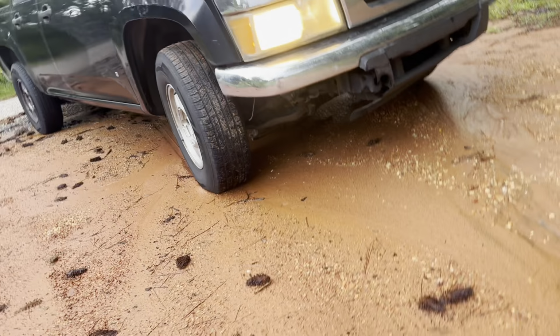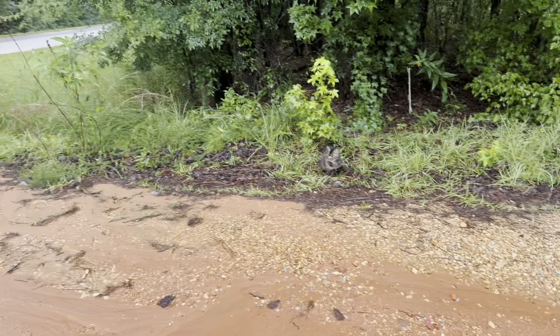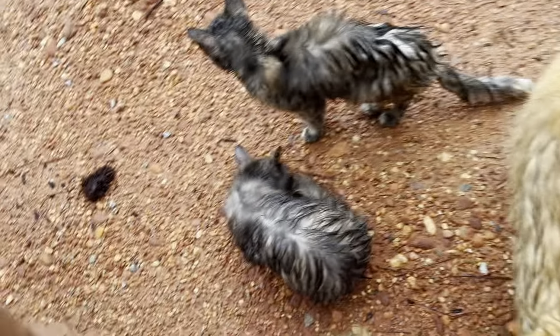My goodness, and the other one is under the truck right now. There's four of them total. There's that one right there. Oh, this one just came out from under the truck. That's two, and then the orange one's three, and then there's one right here.